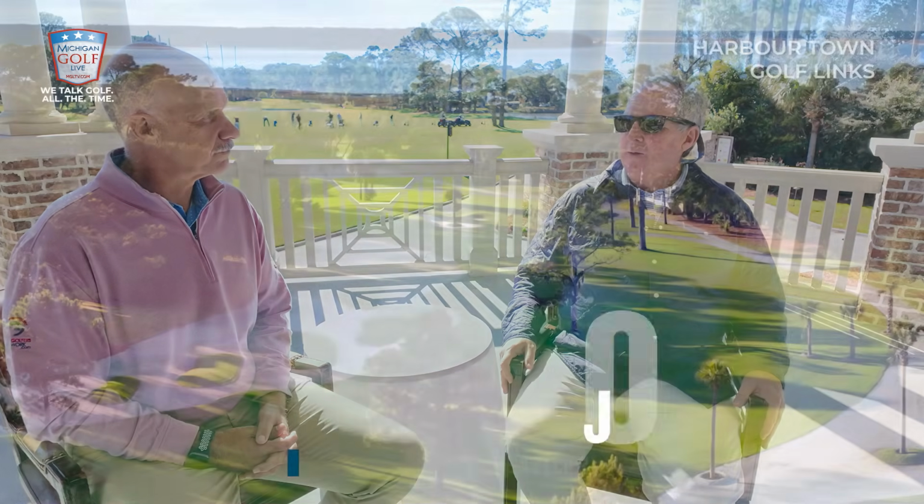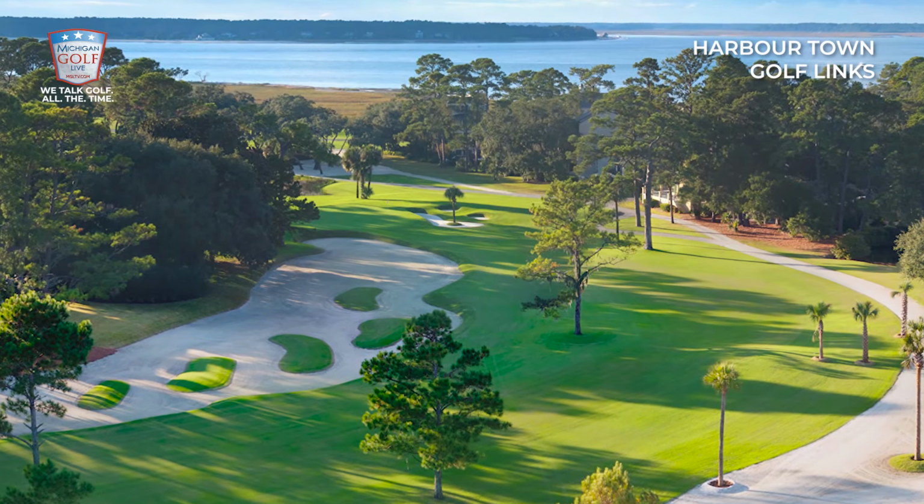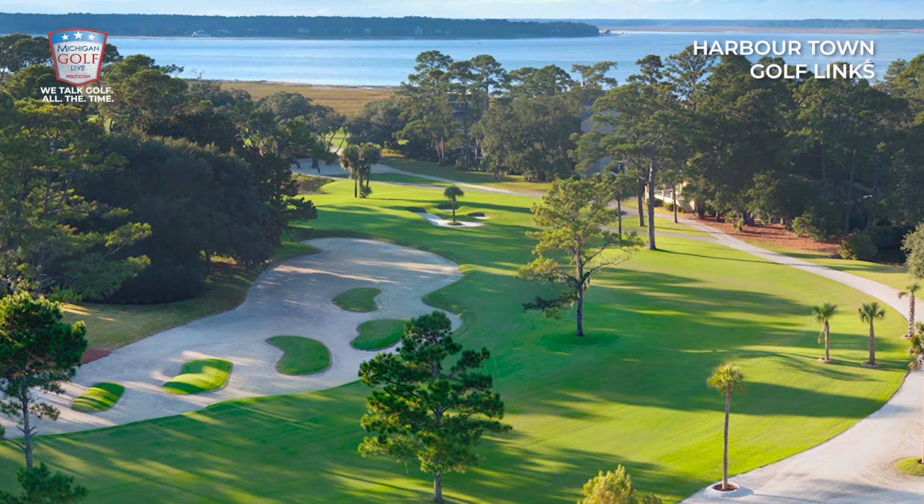We brought Tom Doak in and asked him to take a look at our golf course, and he said, you don't need me. He said, you've already got a beautiful golf course. The worst thing you could do is change the integrity of it. And Davis was 100% on board for this. He gave me no pushback on my advocacy for the regular player.